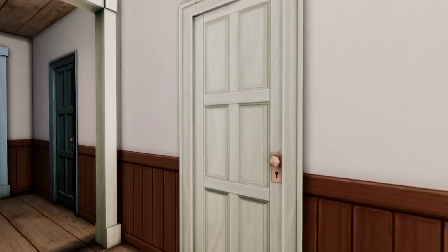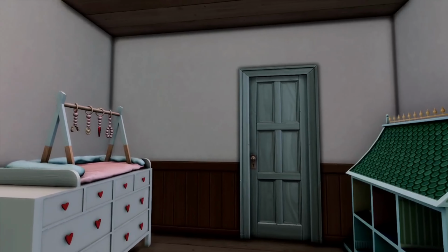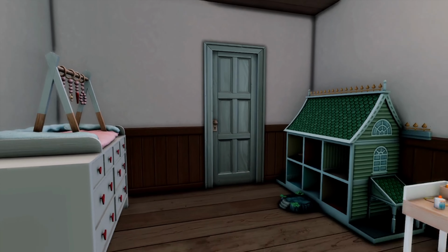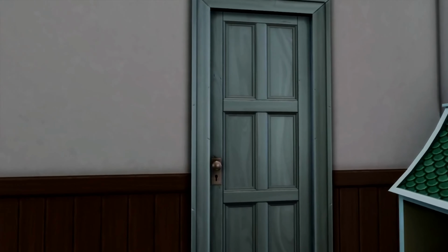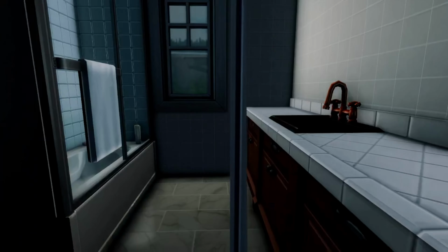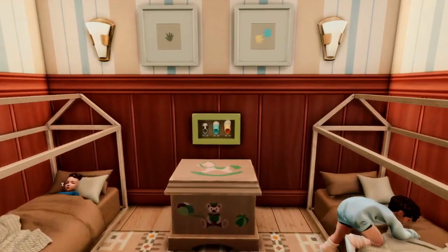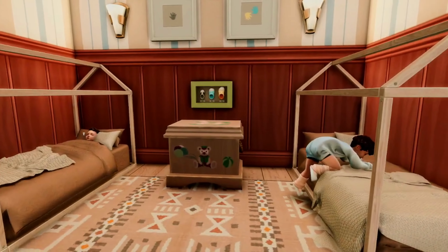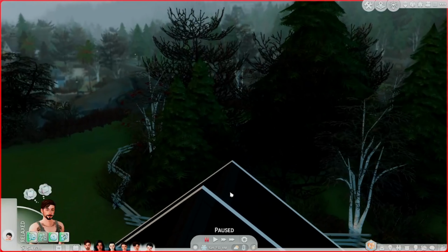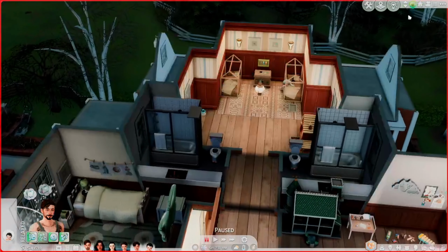And then we go through here, and this is their like playroom. It will be Ilana's room, I think, once she's older. And then I think these are two bathrooms. Yes, two bathrooms. And then you go in here, and this is the twins, Jack and Finn's room. So that's pretty much it.